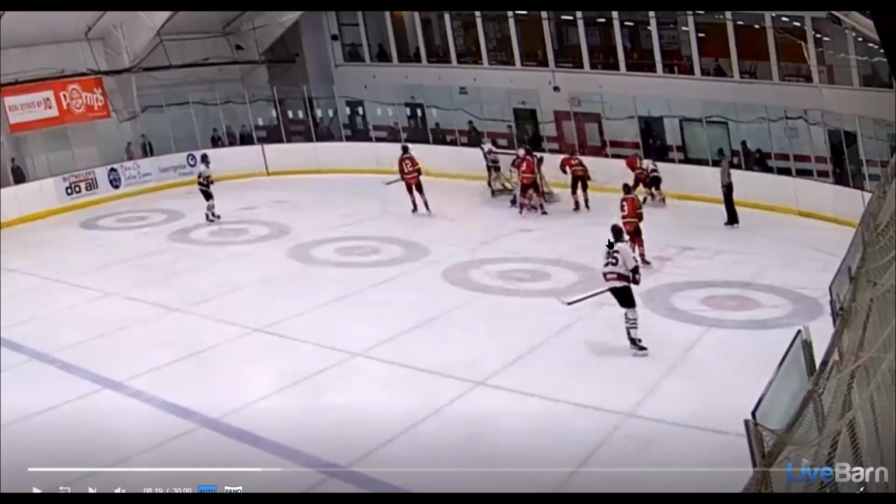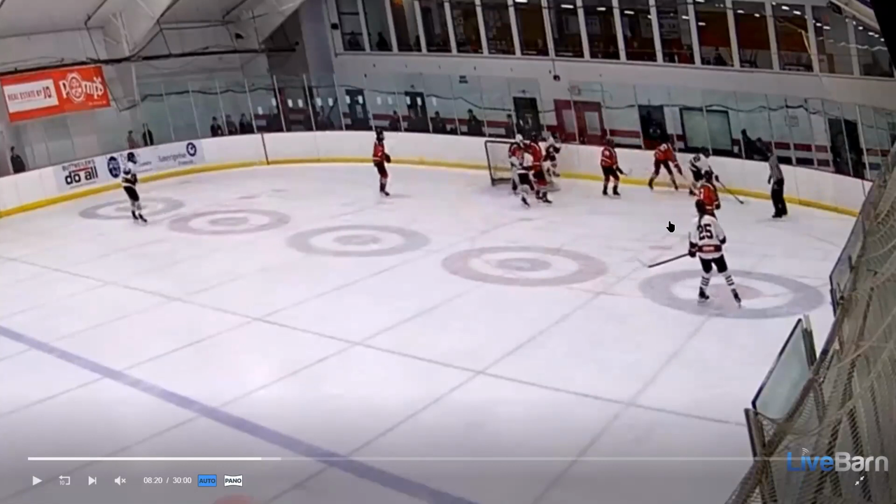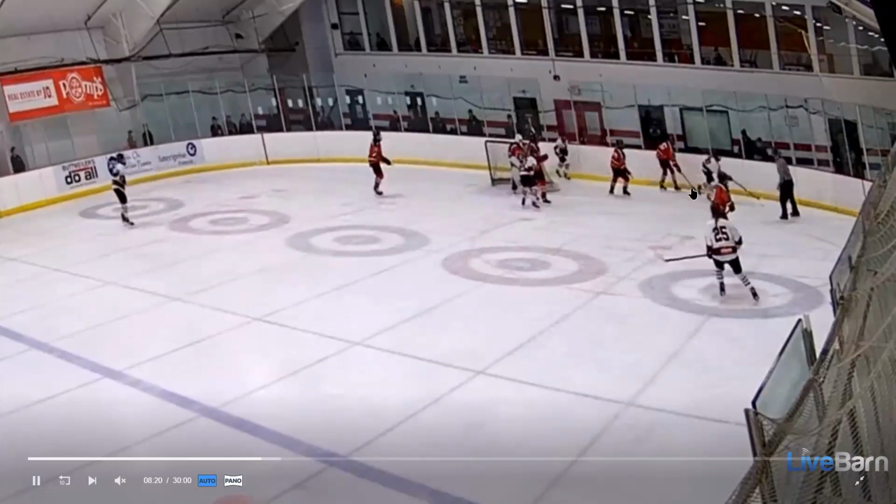So same play, different focal point. Here, center's battling, and we've already lost contain. So Belle is doing a good job sagging down. She's got her girl covered. She's here to help. Maisie's also doing a good job helping down deep. Now this girl is open right now. Our D is tied up in front. This is our D, and our center is pressuring.